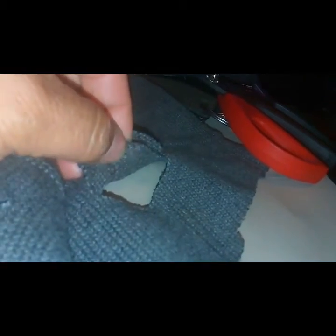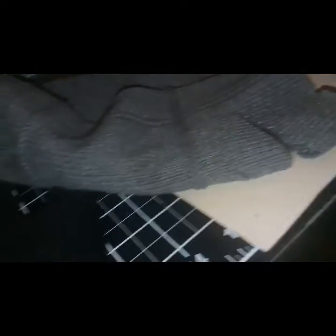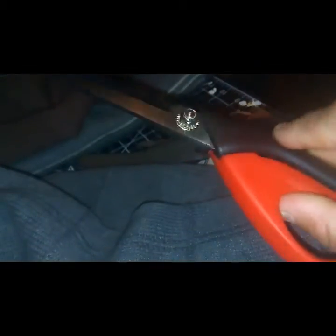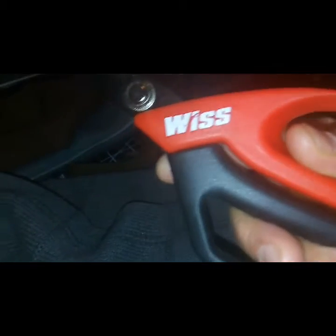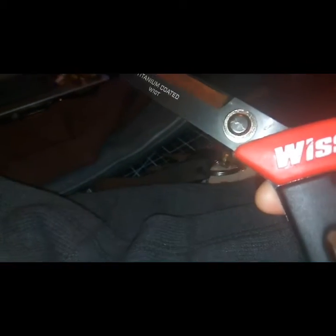Those scissors are serious. It's something you don't want to leave out for a kid to get. I cut through 3 layers of that easy. I could just fold it over again like that. I'm actually holding the camera and I'm gonna push it under here like this, and you see that? Cut straight through. Really nice scissors. Got them at Home Depot, and they're called the Swiss scissors. Titanium coated, and these things are sharp.